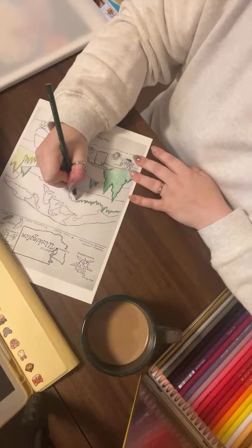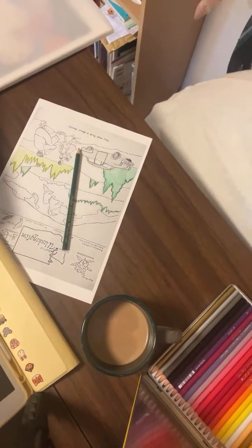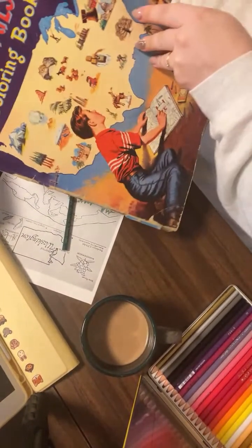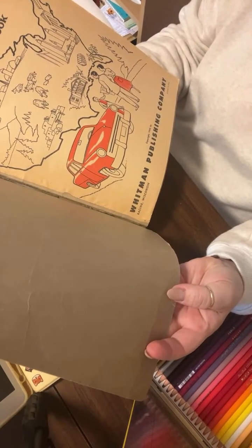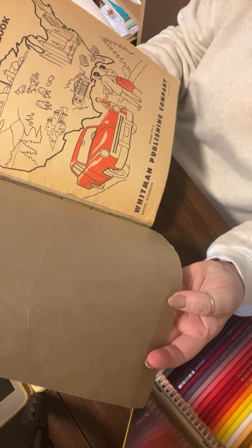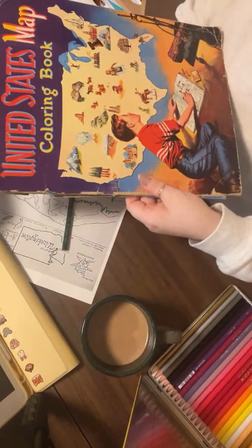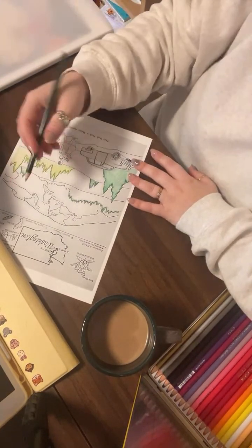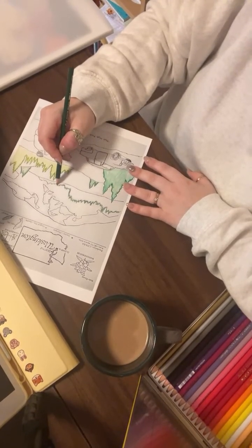So I want to do a little bit more research on this coloring book in particular, because I don't know who the manufacturer is, to be honest with you. It doesn't really say much of anything. Oh. Whitman Publishing Company, printed in the United States. Oh, and it was printed in Wisconsin. So that's something that I'll have to look into. The Whitman Publishing Company. If they, oh my gosh, I'm sorry, cover of the book. I'm wondering if they printed a lot of children's coloring books or just a few children's coloring books or what. I would love to know about that.